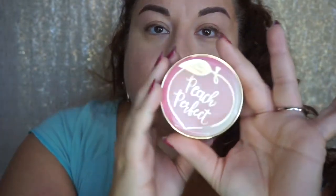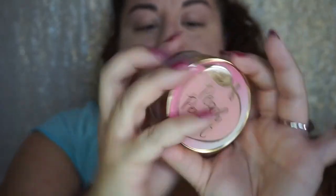We're going to move on to my second bad boy. This guy right here. This is the Too Faced Peach Perfect Mattifying Loose Setting Powder. The container is 35 grams and it costs, let's see, what did I pay for this? It costs $32. The container is quite large and I like the fact that it has a sifter. Let me just show it to you.